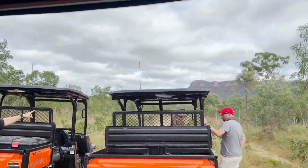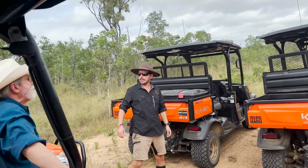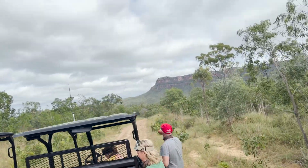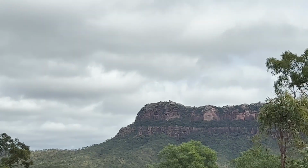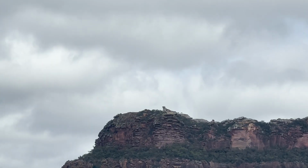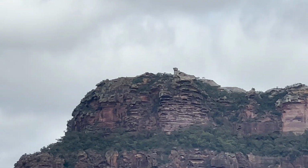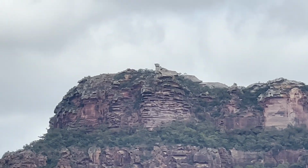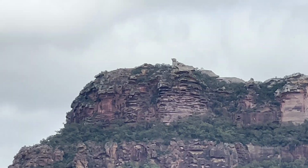Right there. So this is what the Jungian people call Murki, and it's the totem of the mountain. It is a malevolent spirit that lives up here. So much so that in 2012, when it was declared a sacred site, so just for your knowledge, you cannot stand on top of this mountain. You cannot go up there unless you're a traditional owner.